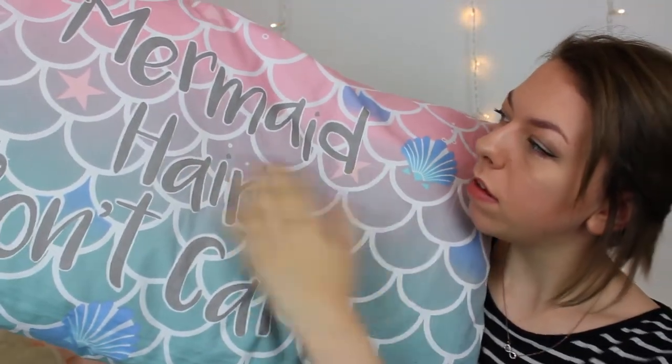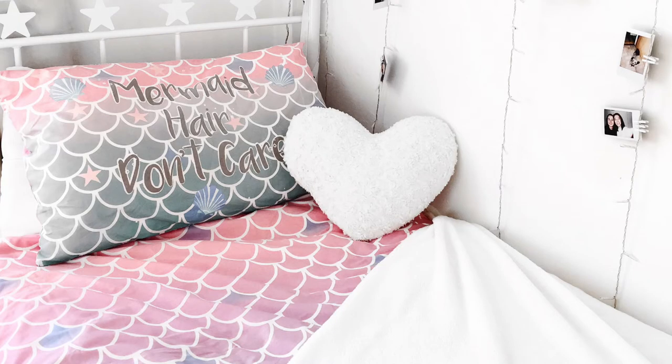And the last thing I bought from Primark is this mermaid bedding. This is the cushion that it comes with. This says mermaid hair, don't care. And it goes really well with my decor. And I really like this pink and it's really, really pretty. This was £9. I got a single because my bed is single and it's just so nice. Oh my god, I love mermaid styled stuff.